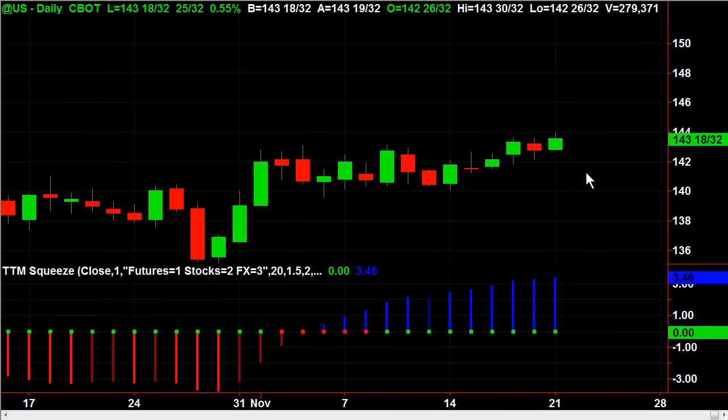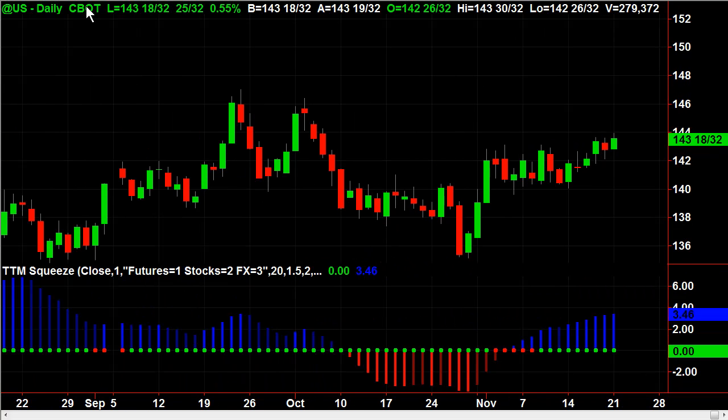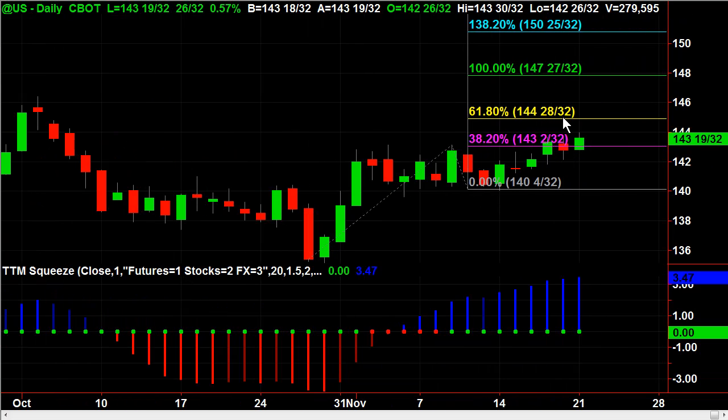Let's zoom in here. The trade would be a long at 143 and 18/30 seconds, a stop around 141 and 26/30 seconds. And then what we're going to do is we're going to take a Fibonacci extension, and we're going to see where the actual target will be going off at as soon as I find the tool that I need on my drawing. Here we go. All right, so we're going to go 1, 2, and 3. So the next target would be 144 and 28/30 seconds to 147 and 27/30 seconds.